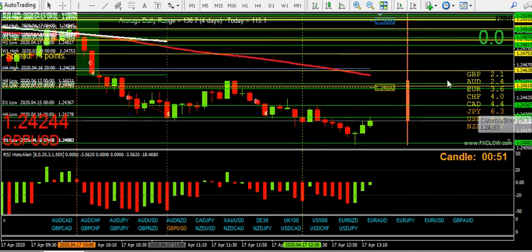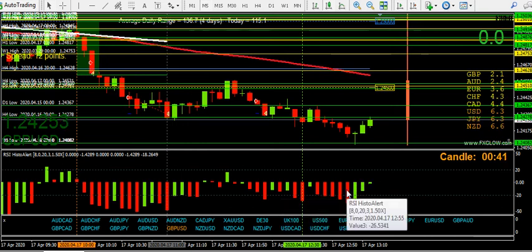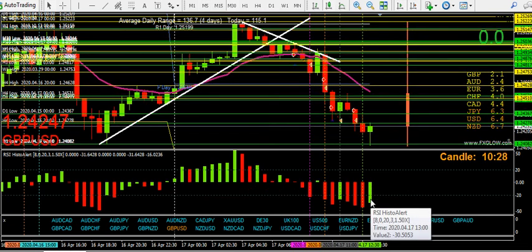But in a pullback scenario, I'm not so interested in the currency strength indicator as I am in what the histogram's telling me. So actually, you can assume that you've got a bit of divergence in here, or you haven't got divergence here. Higher time frame always takes precedence. You can see now the 30-minute is actually potentially in 10 minutes time going to close green.